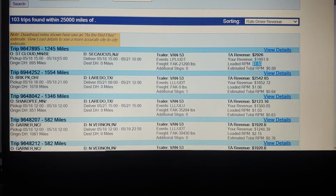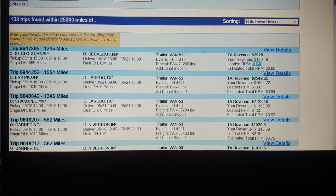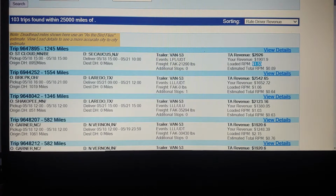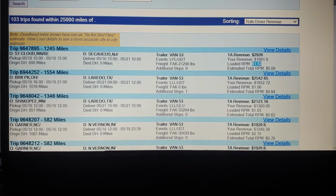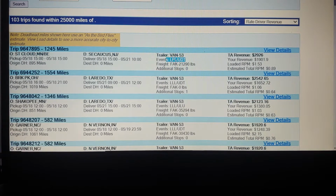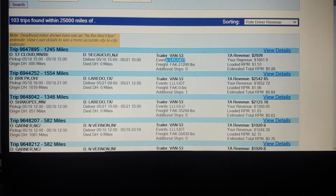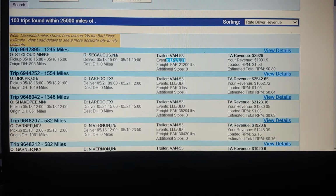So this right here, St. Cloud, Minnesota to Syracuse, New Jersey. It's of course a 53-foot van. Pickup 1,500 on May 18th. It's a drop and hook. So it's a load pickup load and then unload drop trailer. So it's a drop and hook on both ends. Freight's supposed to weigh 21,290 pounds. Revenue 1901. So it pays loaded mile $1.53.